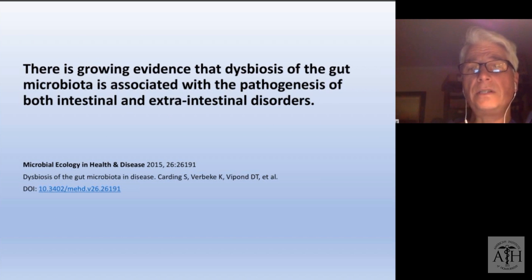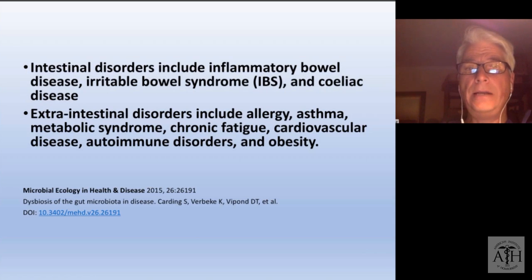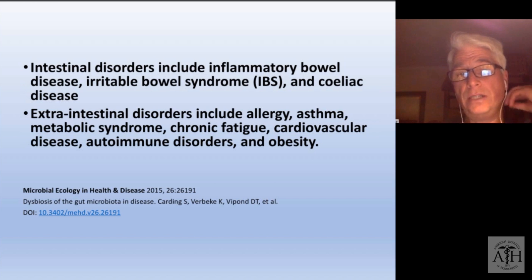So there's growing evidence that dysbiosis of the gut microbiota is associated with the pathogenesis of both intestinal and extraintestinal disorders. And as I mentioned, the intestinal disorders include inflammatory bowel disease, irritable bowel, celiac disease. These are typically related to dysbioses. And the extraintestinal disorders include what we mentioned already also: allergy, asthma, metabolic syndrome, chronic fatigue, cardiovascular disease, autoimmune disorders, and obesity. Essentially, we're talking about what will probably be revealed as the whole gamut of chronic inflammatory conditions are extraintestinal disorders related to dysbiosis.